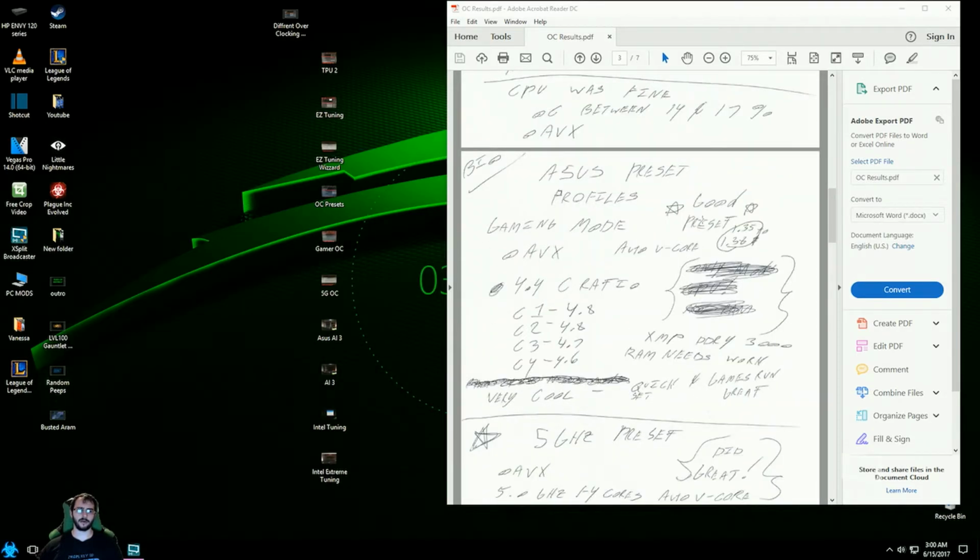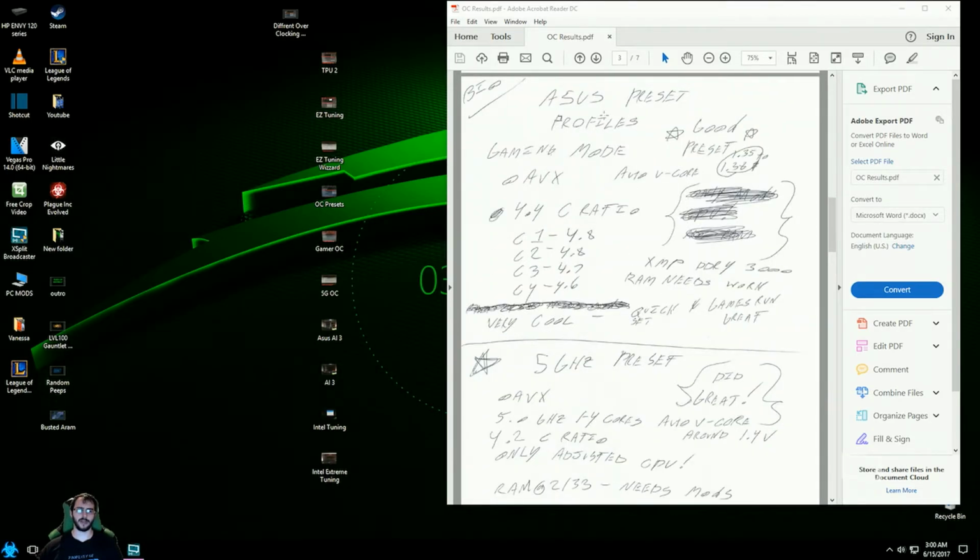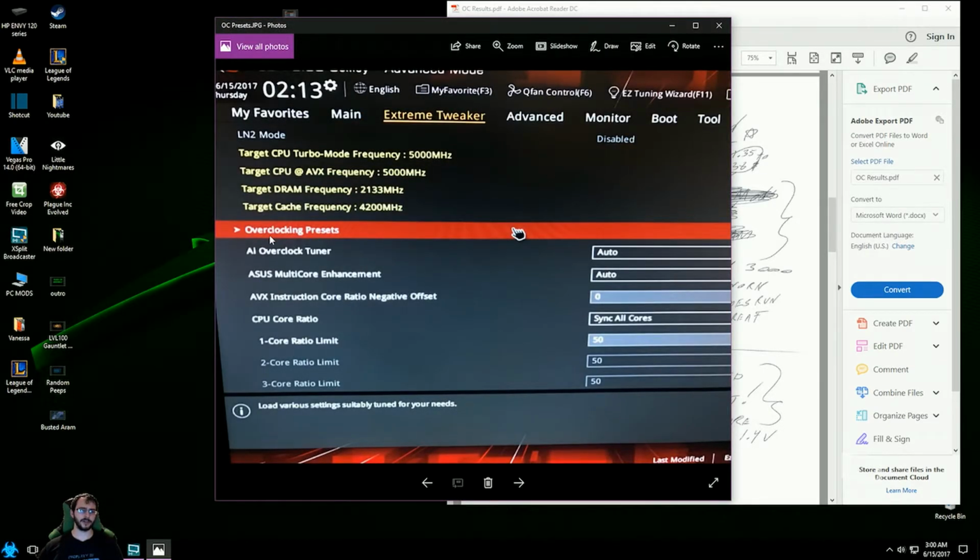Let's talk about the next one, the Asus preset profiles. So let's talk about those. So we got preset profiles here in the BIOS, on the home page here, or basically under Extreme Tweaker. You'll see one, it's going to sit right in front of you. It's called Overclocking Presets, and it's real easy to miss it because it just doesn't stand out a lot. But it's right in front of your face, basically.